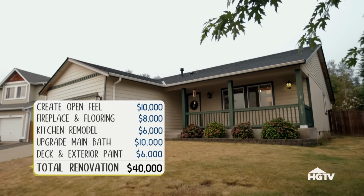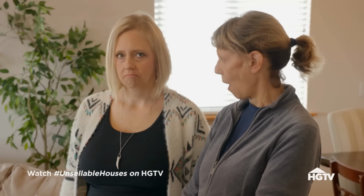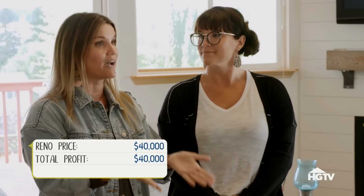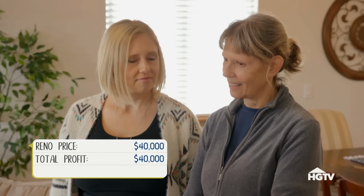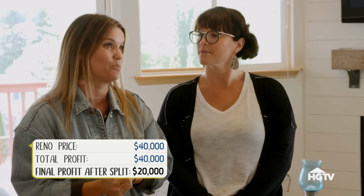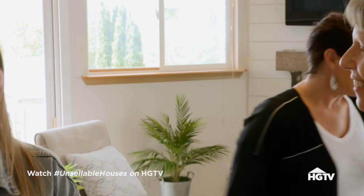All of that would be about $40,000 of our own money that we would invest. And we like to be not super aggressive because we want to get that bidding offer. We'll probably list somewhere around $480. Wow. So once we get our $40,000 back for that initial investment, that's an additional $40,000 profit from where you were unable to sell. We would then split, so that's an additional $20,000 in your pocket. Wow, that sounds fabulous. How can I say no? Hey! All right, let's go.